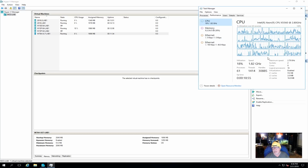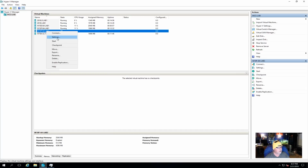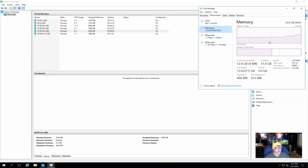Now I'm going to go ahead and start these other VMs just to show you that. And they all have the same configuration. 2 gig is startup RAM, up to 4 gig on these. I just want to get them running while we monitor things. And you can see now we've gone from 8 gig up to 13. So it's still using the memory judiciously. What I'm going to do is let these machines come up, stabilize, and then we'll cut back to this screen and show you how it's utilizing resources.